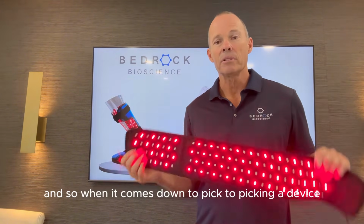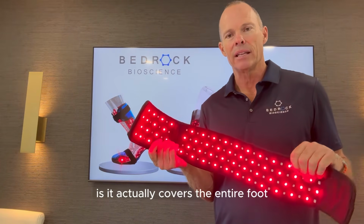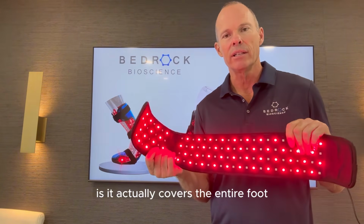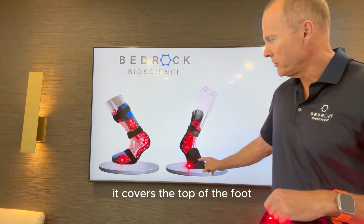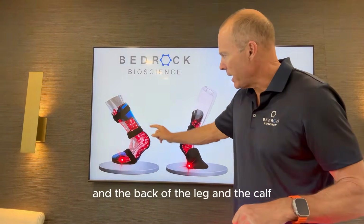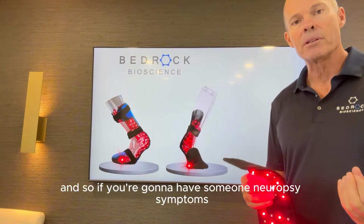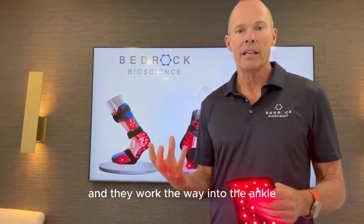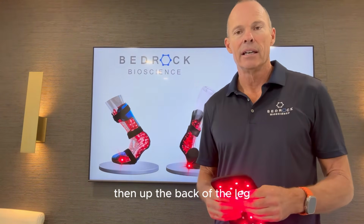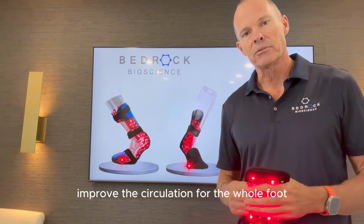And so when it comes down to picking a device, what I like about the Bedrock Bioscience device is it actually covers the entire foot. As you can see on this diagram right here, it covers the top of the foot and the back of the leg and the calf. If you're going to have someone with neuropathy symptoms, typically they start in the ball of the foot and then they work their way into the ankle, then up the back of the leg. And so when you can treat the whole area, you're going to help improve the circulation for the whole foot.